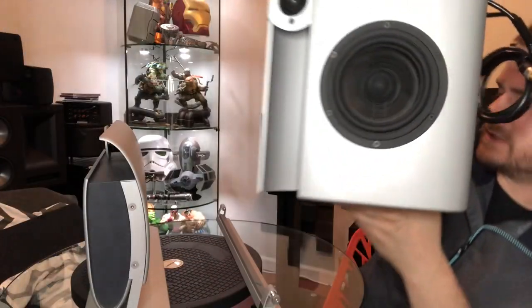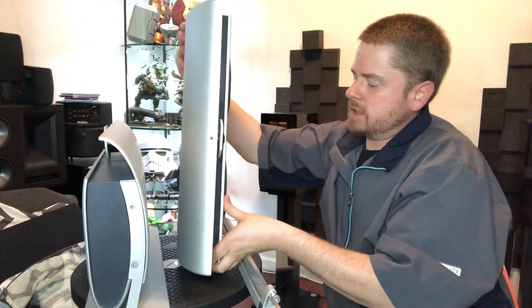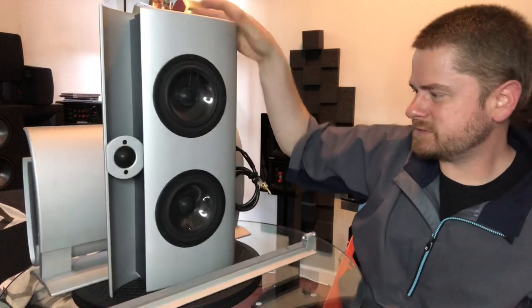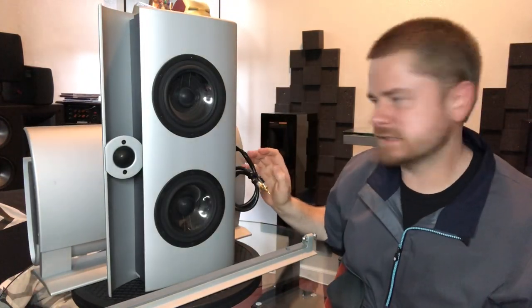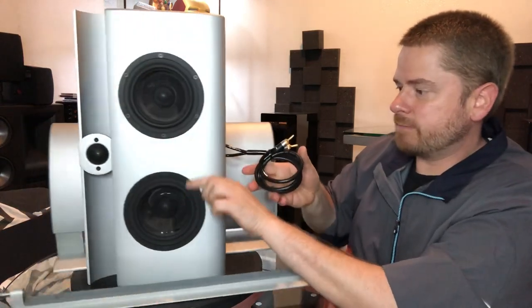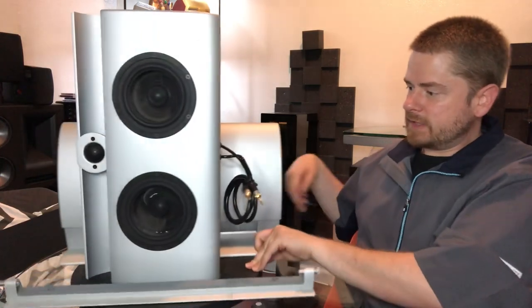But if you put these left and right, you guys will see when I'm showing you the demo next, that positioning of the speaker terminals, I'm sure it's something to do with their industrial design and things like that. And you can tuck it away, but if you have banana plugs, that actually sticks out quite a bit. Just so you guys can get an idea there. So that's kind of the rundown.